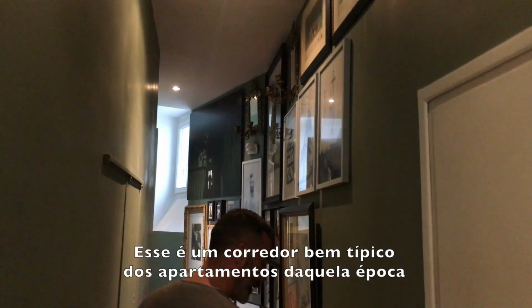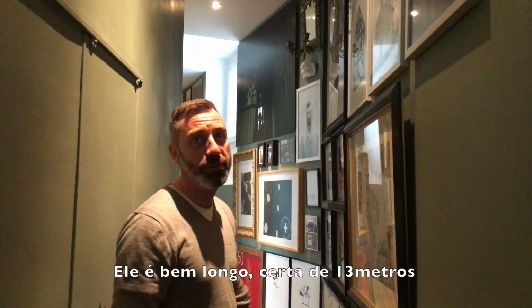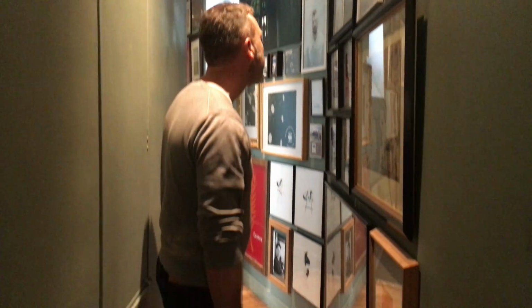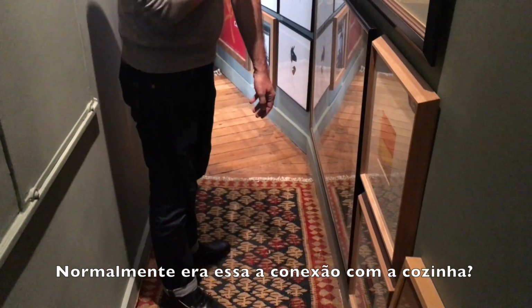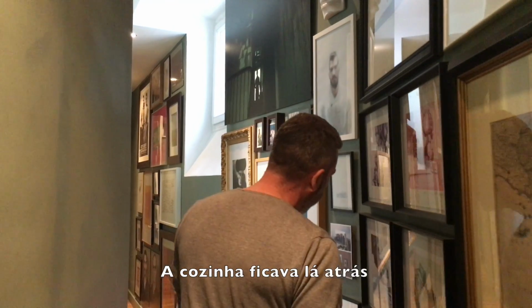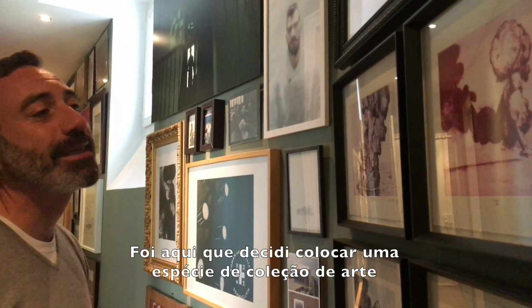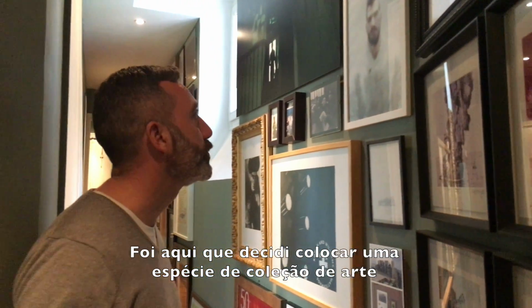Typical corridor in a Haussmannian apartment, so very long, that is 13 meters. So usually it used to connect to the kitchen? Yes, when we had the kitchen at the time. And this is where I decided to put a kind of collection of art.